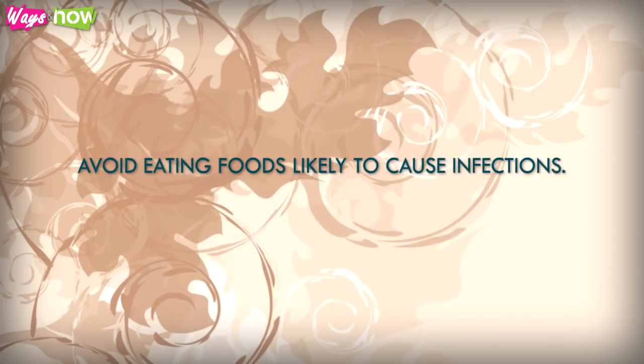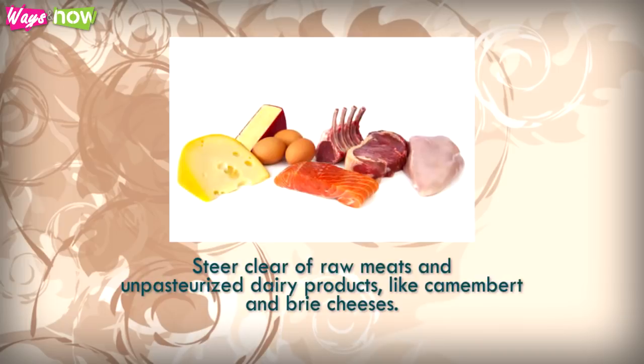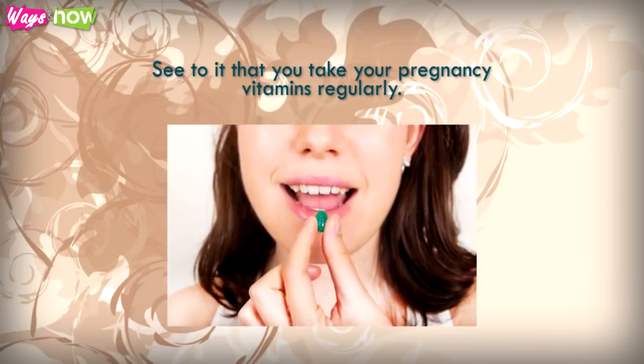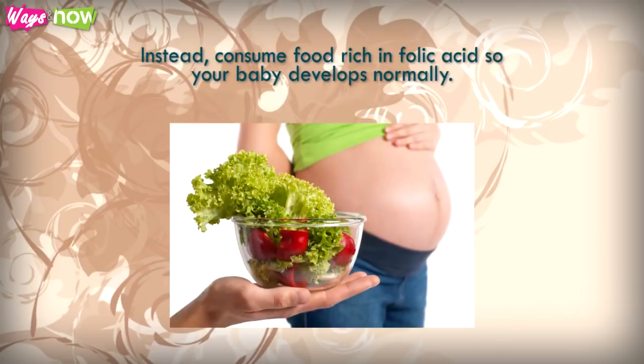7. Avoid eating foods likely to cause infections. Steer clear of raw meats and unpasteurized dairy products like camembert and brie cheeses. See to it that you take your pregnancy vitamins regularly. You should also avoid products and seafood that have high mercury content, such as tuna, swordfish, marlin, and king mackerel. Instead, consume food rich in folic acid so your baby develops normally.